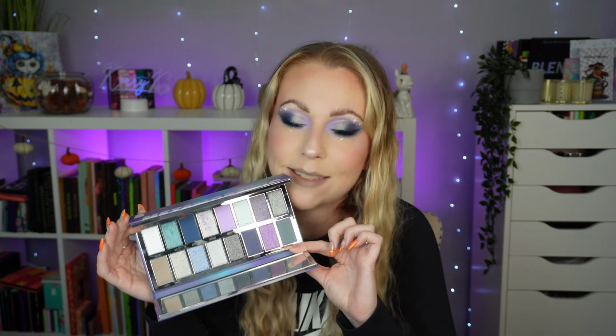But matte wise, more or less what I expected, had no issues. The shimmers did apply beautifully with a goat's hair brush and with my finger, so picking them up wasn't an issue. It does look like there may be some putty type formulas in here that I haven't dug into yet. So the shades that I've used so far, shimmer wise, I don't feel like they're particularly putty like some of the Beauty Bay shimmer formulas.